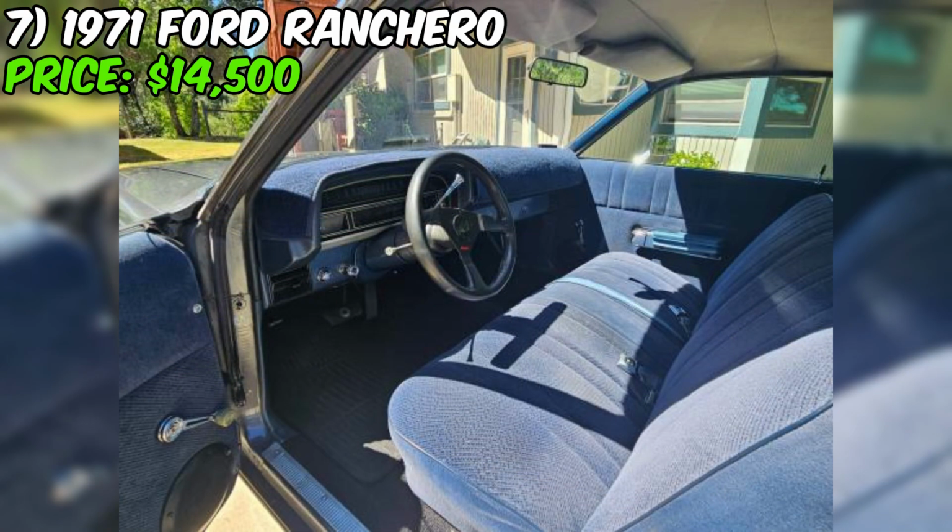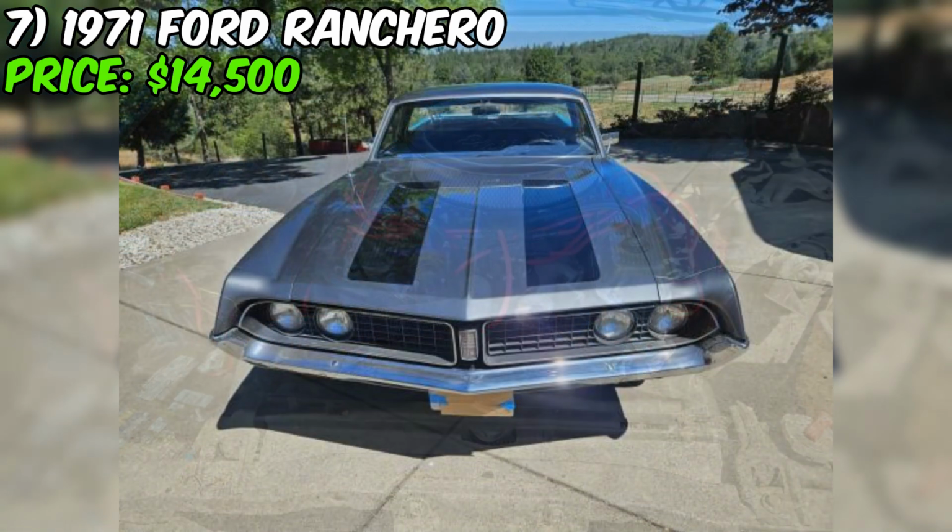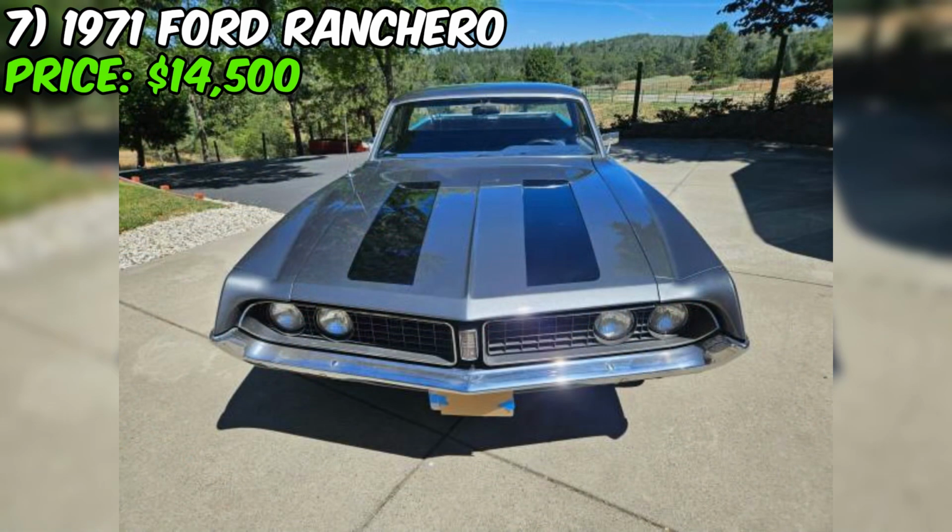So, what do you say, car enthusiasts? Are you ready to make this rare 1971 Ford Ranchero your own? If so, head on over to Craigslist and check out the listing for yourself. And who knows, you might just drive away with a true collector's item that you'll cherish for years to come.